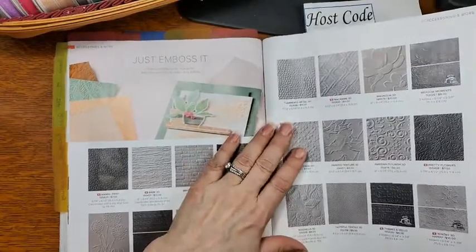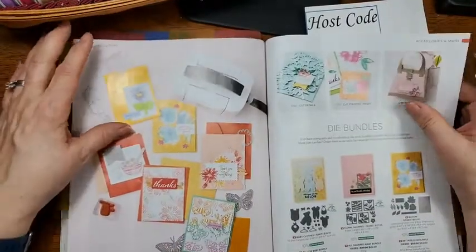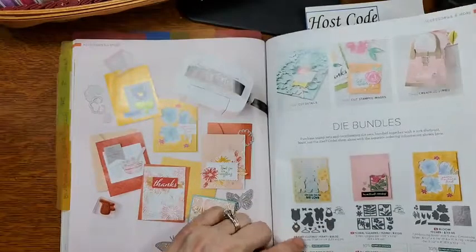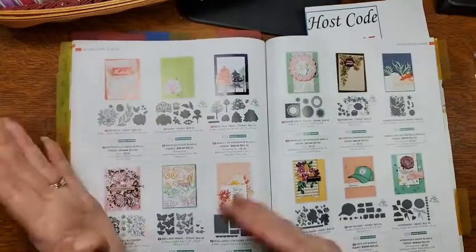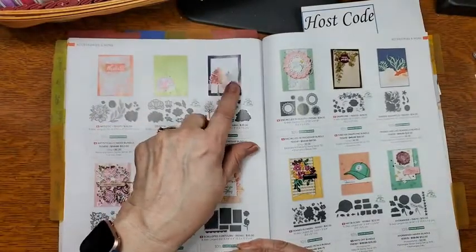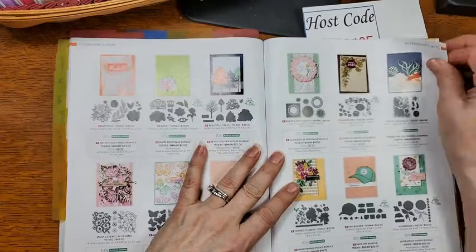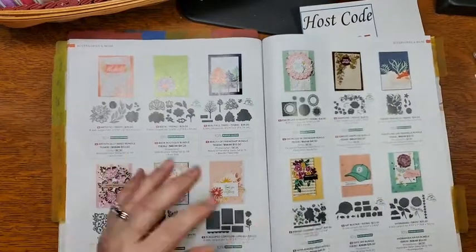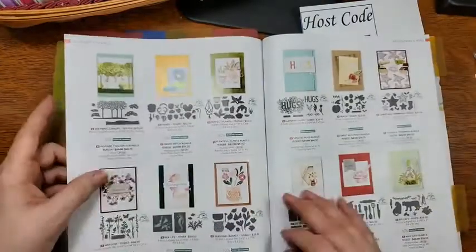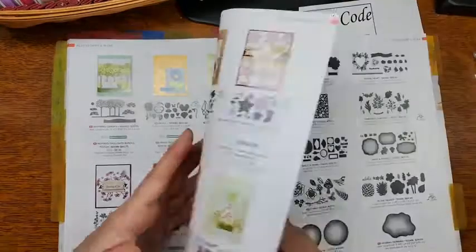Let's see, there's the macrame 3D folder. Here's the die bundles. So we looked at all of these in the catalog towards the front, but these have all different examples using these dies and stamp sets. These aren't shown in the front, so when you purchase one of these sets, go ahead and check it out back here in the back and get some different ideas for cards.